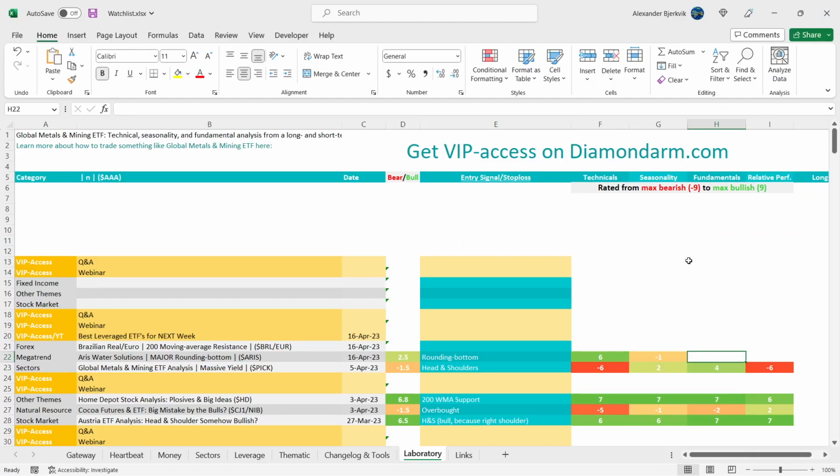But yeah, talking about fundamentals, it's an 8 here from me. This is just really good. Trading fundamentals alone is dangerous because you can get into value traps, but we do have corroborating data here from the technicals. So yeah, this is interesting.